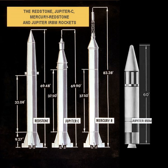Topic: Mercury-Redstone. The Mercury-Redstone launch vehicle (MRLV), also known as Mercury-Redstone, used the stretched Redstone configuration from the Jupiter C for six suborbital launches for Project Mercury in 1960 and 61, including America's first two manned space flights.